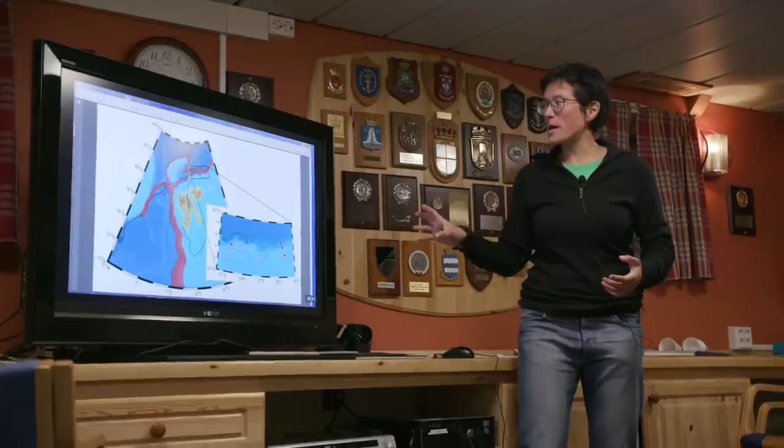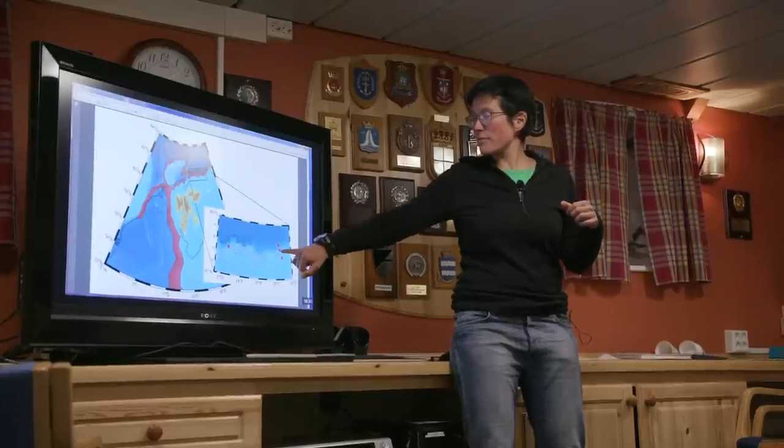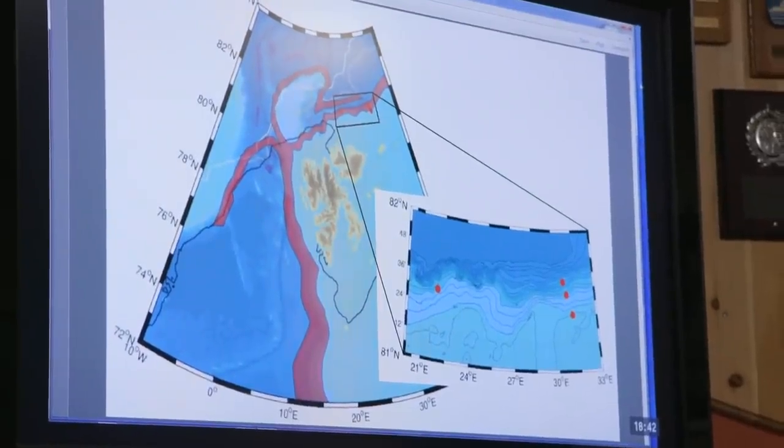So this is just as a reminder what sort of moorings we're looking at. This was from the original deployment in 2012, where we have the three moorings at 200 meters, 500 and 800, trying to capture this beautifully visualized Atlantic water inflow in that region.